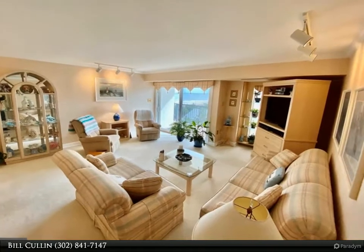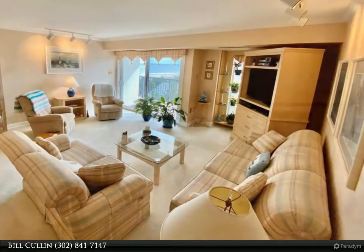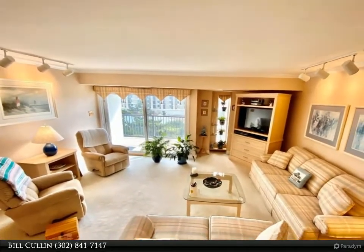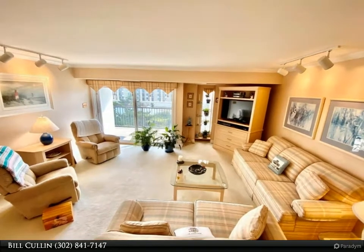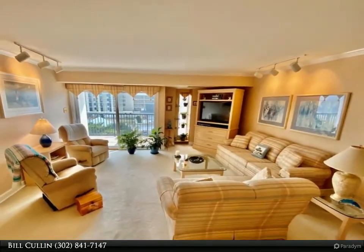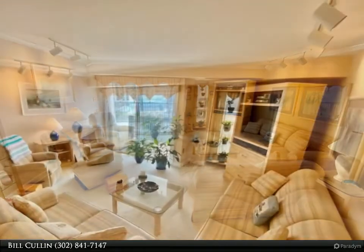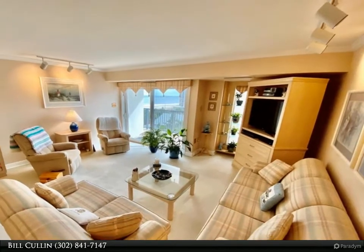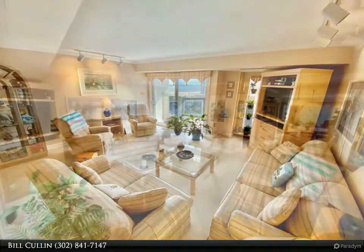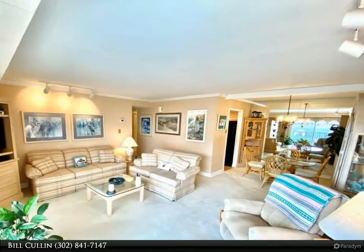Just listed, a very well-maintained, updated two-bedroom, two-bathroom condo with 1,100 square feet of living space that features a beautifully updated kitchen, updated bathrooms, bedroom closets with built-ins that maximize your storage space, a large living room, dining area, three balconies with ocean and lake views, master bedroom with bath ensuite, and an updated HVAC system. This condo is priced right, ready for quick occupancy, and will go fast.